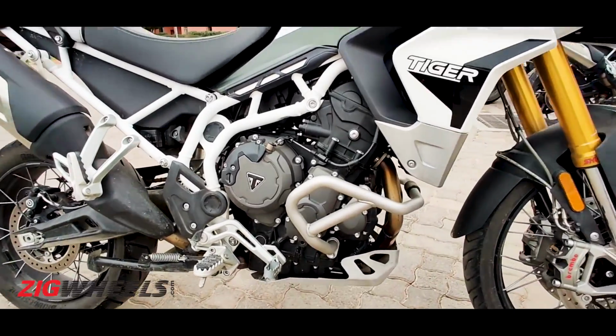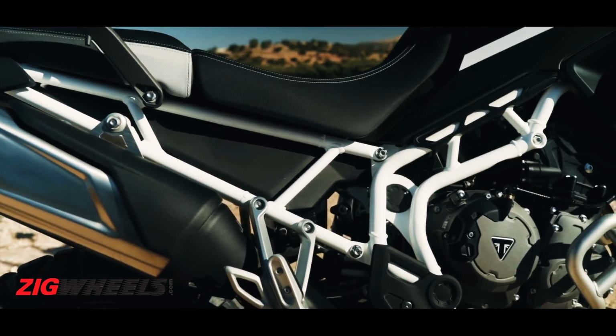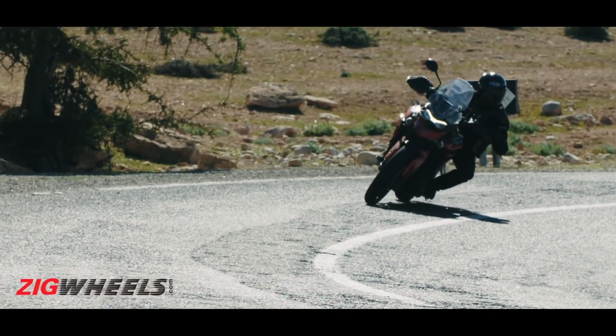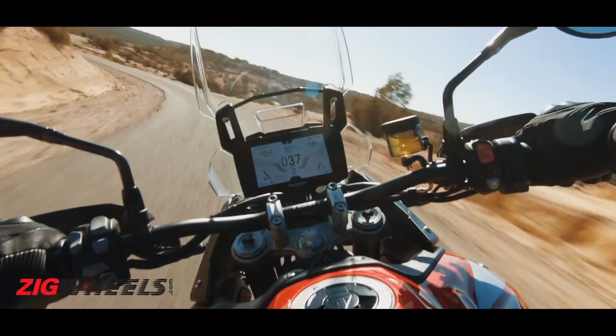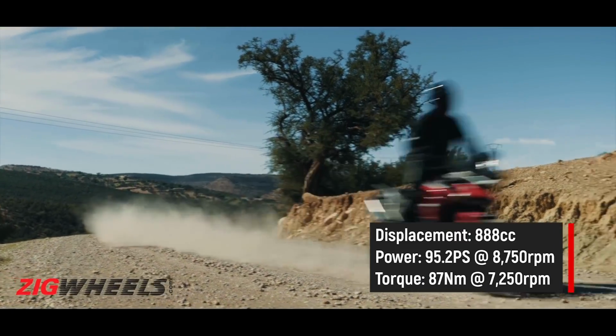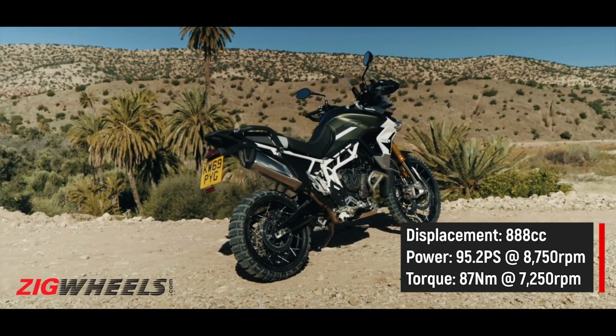The new 900cc motor isn't just a bored and stroked out version of the old 800, it's an all-new engine concept with a T-shaped crankshaft that gives it an uneven firing order. This in turn gives it a new exhaust track which makes it sound almost like a twin. Some might be disappointed with the unchanged power figure, but torque is now up by 8 Nm and it's made earlier in the rev range than before.